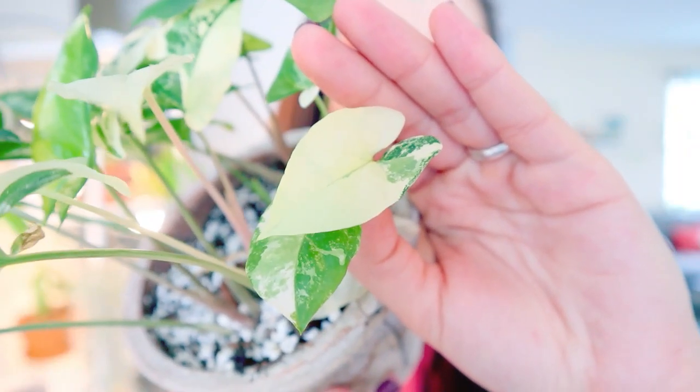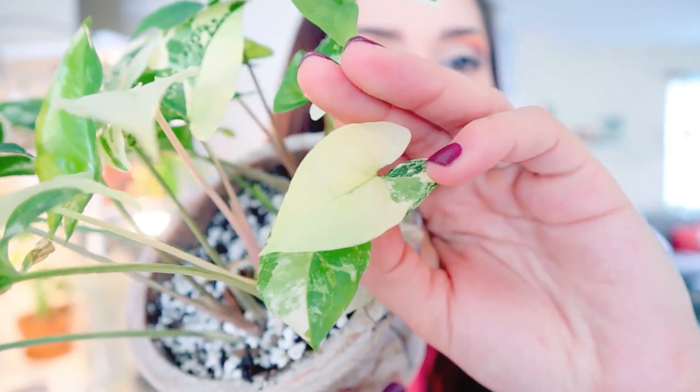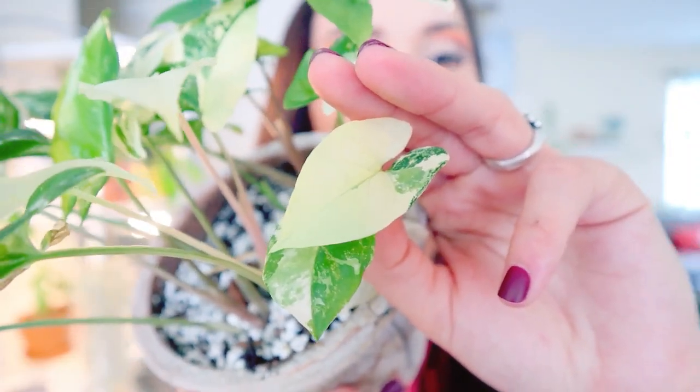They should not be putting out fully variegated leaves. Even if I got some leaves like this, let me show you. Even if I got some leaves that were similar to this, where it has that splash of green still, I would be a lot happier than these white leaves.